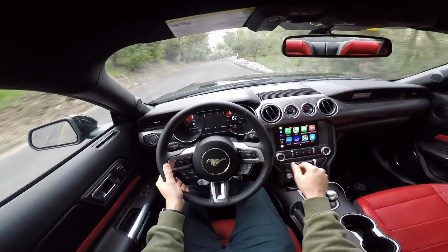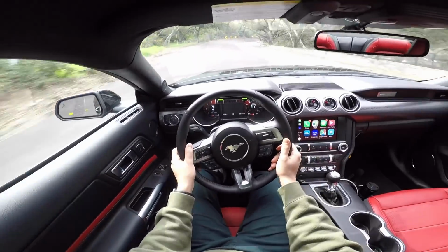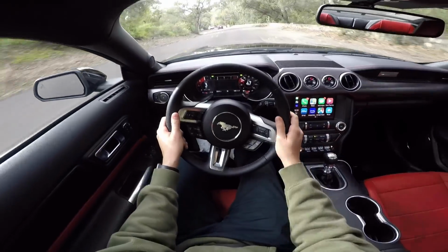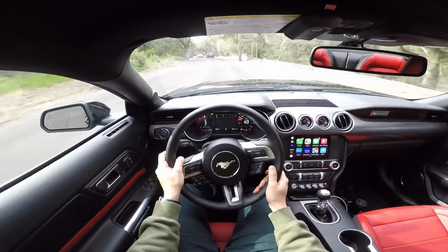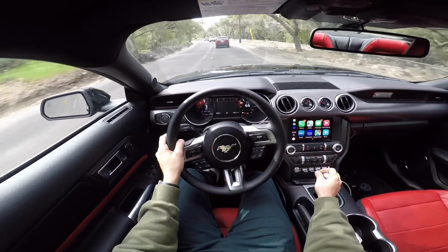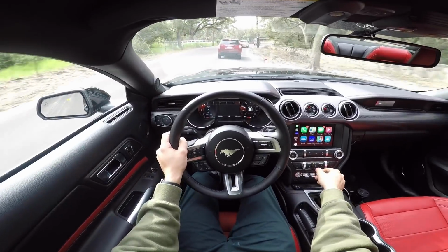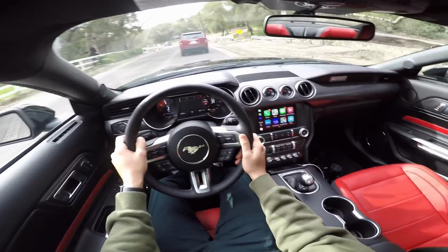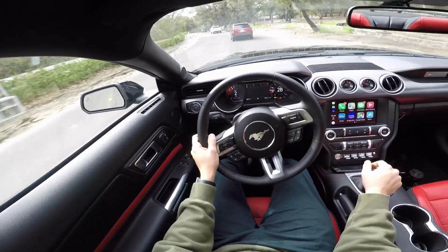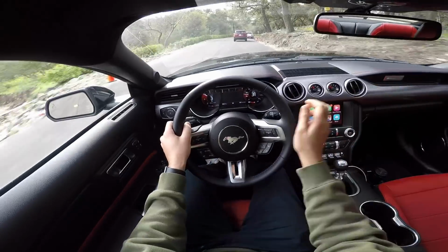God, guys, I fucking love this car. Wow, I am honestly amazed. This thing loves corners. This car absolutely loves corners. What a ride, oh my god. I am so fucking shocked right now. That felt so good. Like way too good to be true.